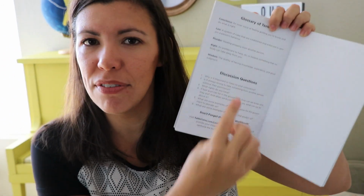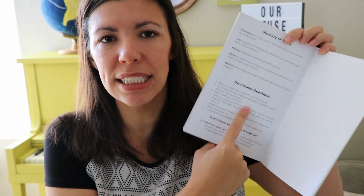Even if you only buy one book and you don't get all the additional bonuses, in the back of each book has a glossary of terms and also discussion questions. So even if you don't have the PDF workbook, if you choose not to get it, there's still some great discussion questions here at the end that you can do with your family.